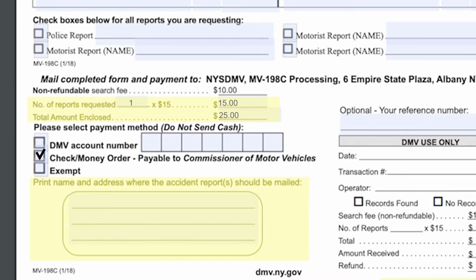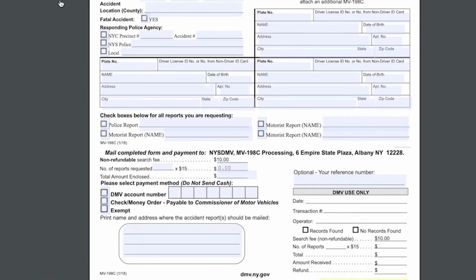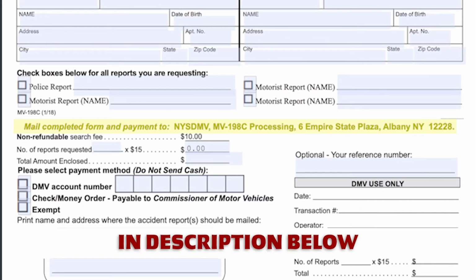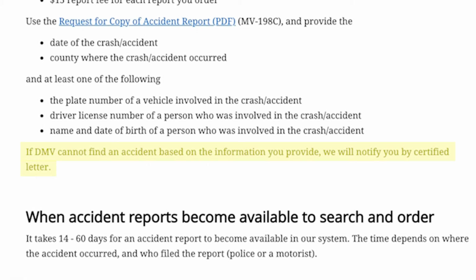Finally, at the bottom enter the address where you want the report sent to. After you have filled out the form to the best of your ability and have the check or money order ready, you will mail both to the listed Albany address. As mentioned, if the DMV cannot find an accident based on the information you provide, they will notify you by certified letter.